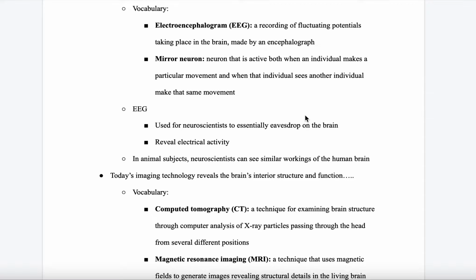And then we also have mirror neurons, which are neurons that are active both when an individual makes a particular movement, and when that individual sees another individual making that same movement. In the textbook, there's a visual about a monkey picking up raisins, watching a human pick up raisins, and then that mirror neuron response.